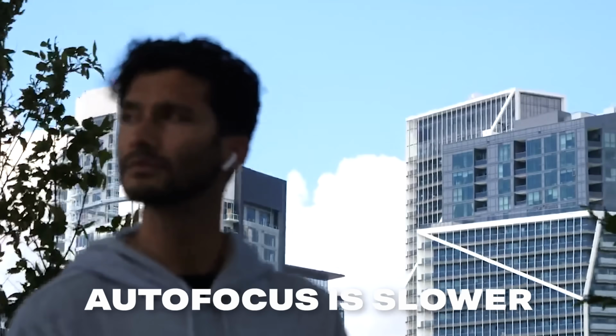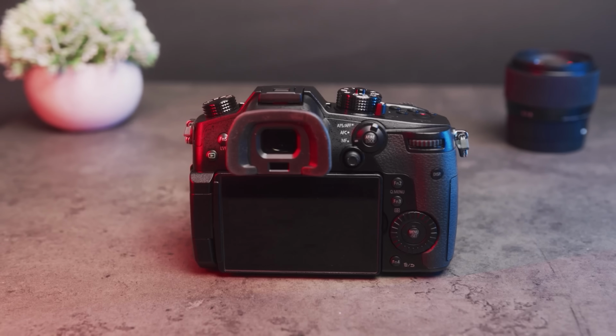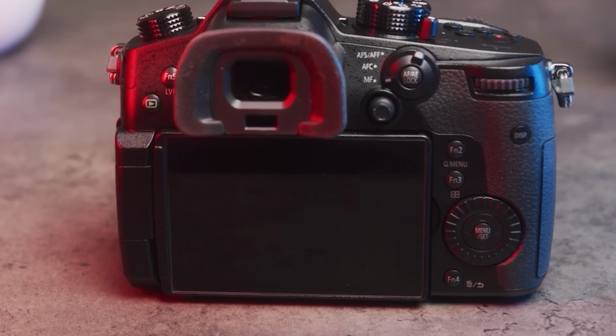The biggest drawback of the Lumix GH5 is that the autofocus is a bit slow and it really does not keep up with fast-moving subject matter. I do recommend using this camera with manual lenses and fully embracing this as a filmmaking camera. And the design of the GH5 absolutely supports that. It has tons of customizable buttons and dials, and everything a serious video shooter would want. And it also has a side articulating touchscreen with full touch controls, and the body is also weather sealed so you can take it anywhere.